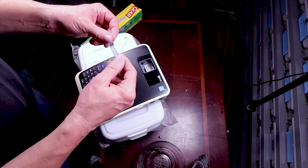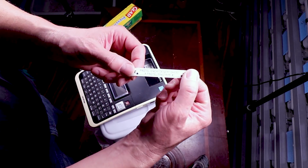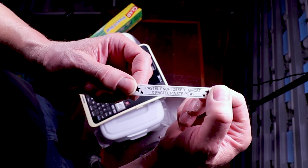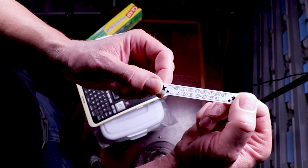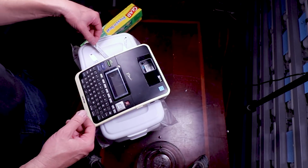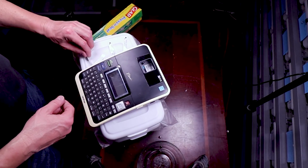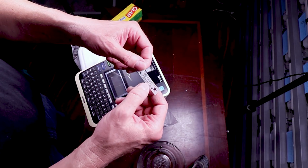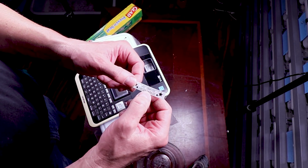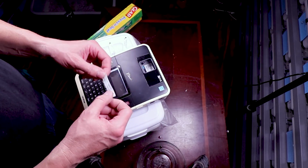Alright, so here are the labels. I actually do the genes, the genetics for the cross. This is actually a pastel Inchy Desert Ghost crossed with my pastel pinstripe #1 female. And then I do the laid date and the hatch date on each box. So today it was laid on the 15th of May 2022. It should hatch in 2 months, the 14th of July.